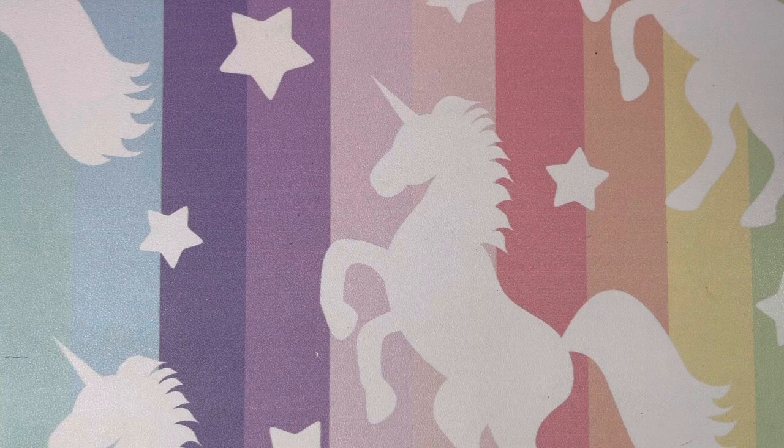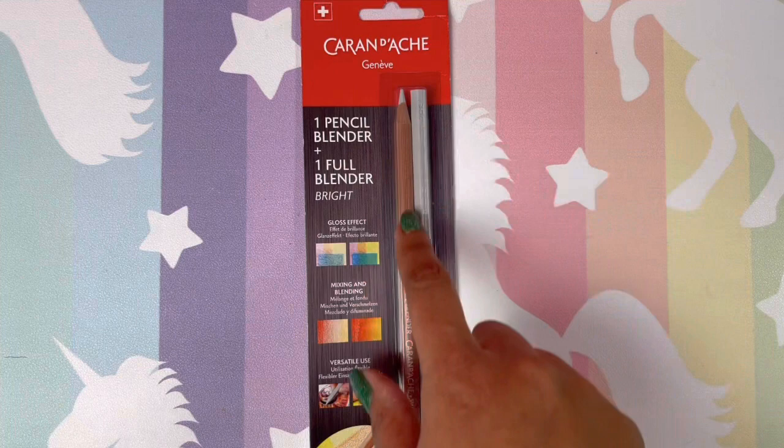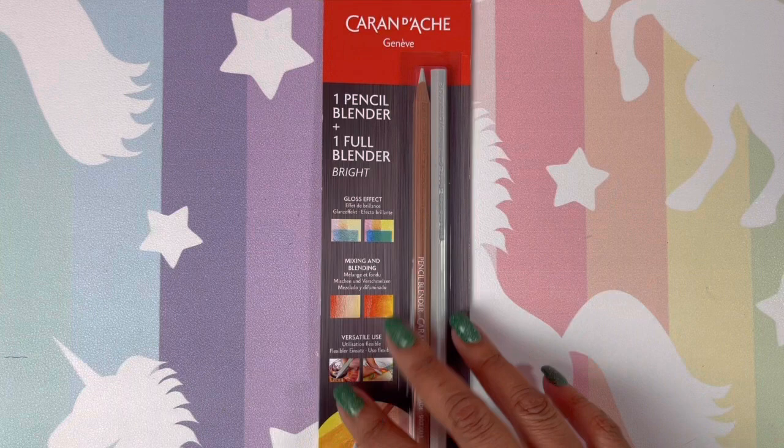All right. The last thing that's considered a pen is these Caran d'Ache blenders. This is the full blender and the blender in the wooden case. I've wanted to try these. I have never tried these, so I'm happy to get this pack.